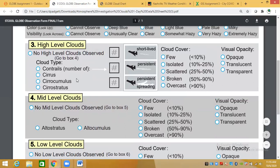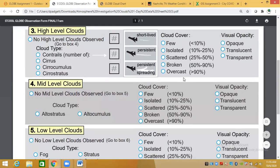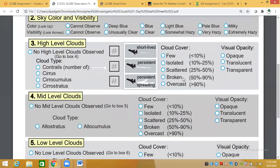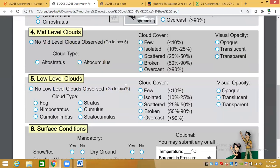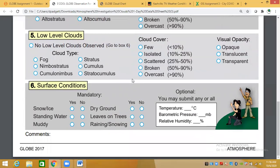High level clouds, mid-level clouds, if you see them. And again, this is not an exact science, okay? You're using the naked eye to make observations. After you practice this for a while, you will get a better idea of how to do this. Is there snow or ice and so on and so forth?